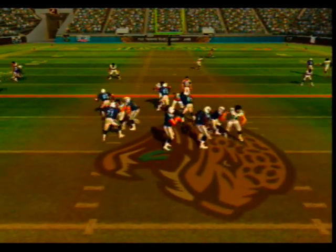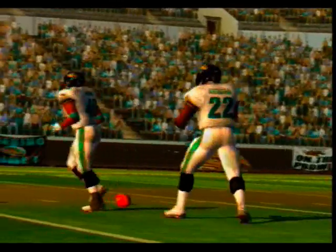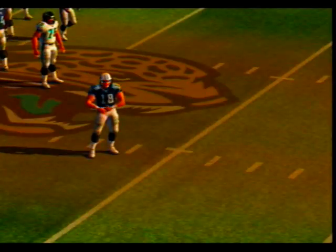Jacksonville comes out in a 4-3. He steps up into the pocket, throws it. Dropped interception. They were in perfect position in their own defense to make the play, and they let it get away.